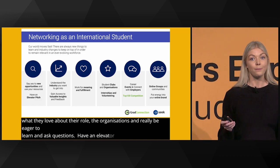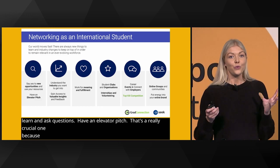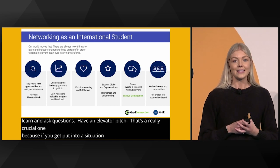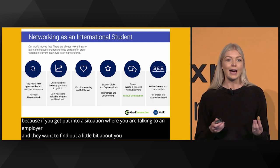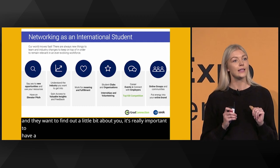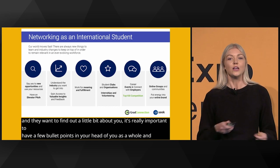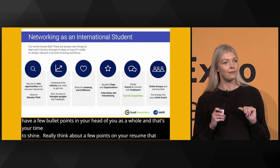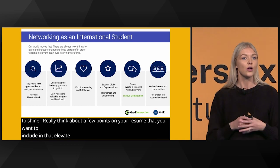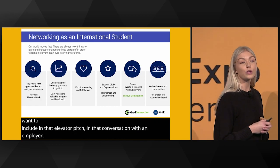That's a really crucial one because if you get put into a situation where you are talking to an employer and they want to find out a little bit about you, it's really important to have a few bullet points in your head of you as a whole, and that's your time to shine. Really think about a few points on your resume that you want to include in that elevator pitch and that conversation with an employer. Understand the industry that you want to get into.